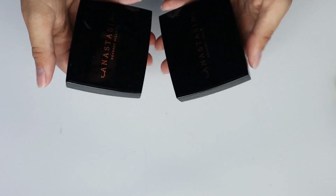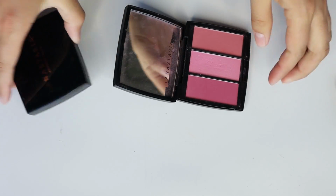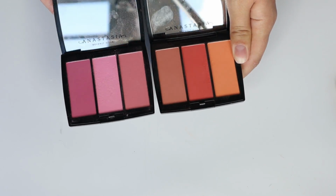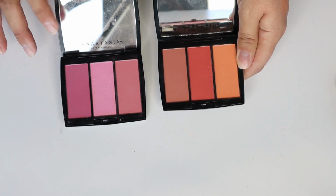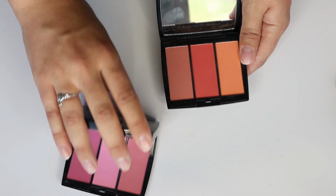I have these Anastasia blush trios. I don't really like these anymore. I think it's kind of annoying how thin the pans are, so you can't really fit your brush in here, and the shades are kind of strange. I have lots of other powder blushes that I enjoy a lot better, so I'm going to pass these on.